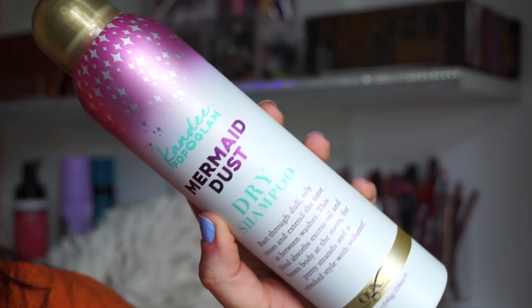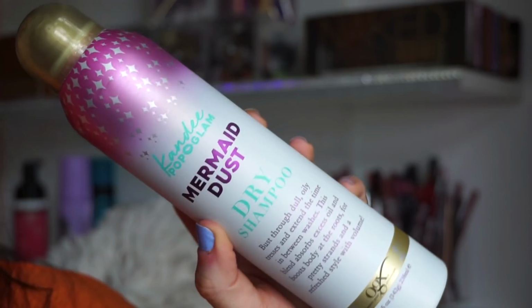This smells so good. This smells very summery. Yum. This smells so nice. It has a slight sweetness to it, but not overpowering, just perfect, I would say. I'm not a massive sweet scent girl, I would say. But this right here seems like it's going to be very nice, and I feel like it's going to be perfect going into the spring and summer months.